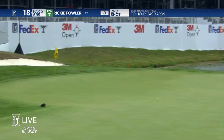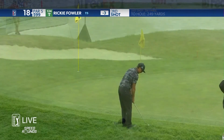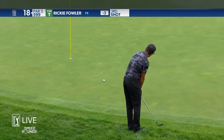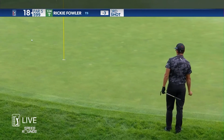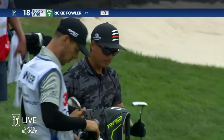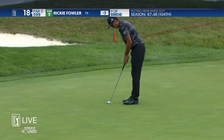And he'll find the green again. Really good. Well, that's been a great club for him, hasn't it? Go back to 18, Rickie Fowler. What's he got here, Daniel? Little chop down, comes out a little bit hot. Again, unfortunate that he just trickled into that. Such a beautiful second shot. That was unfortunate. Now Rickie Fowler for birdie.